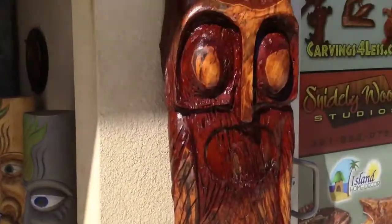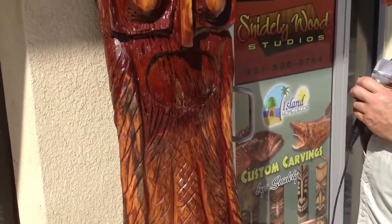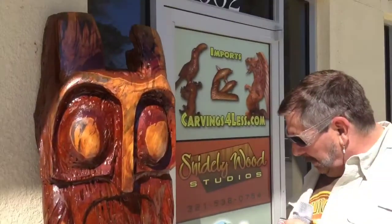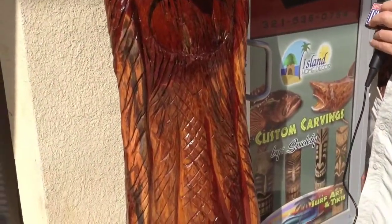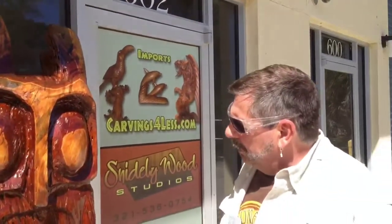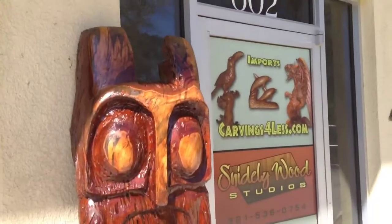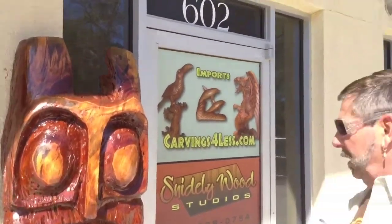Yeah, the original carving that I replicated was a Timicuan Indian, pre-Seminole Indian ceremonial owl statue that was discovered accidentally when they were dredging the St. Johns River near Pontoon Island. It was discovered in 1955, and it's been in several different museums. That original statue was about 9 feet tall and was made out of Florida yellow pine, and it survived hundreds of years on the bottom of the St. Johns River, and again was raised in 1955 and was determined to be an authentic piece of Native American history and has been in several museums.